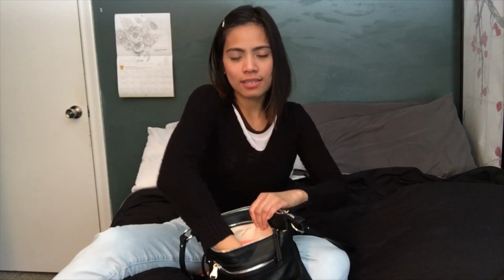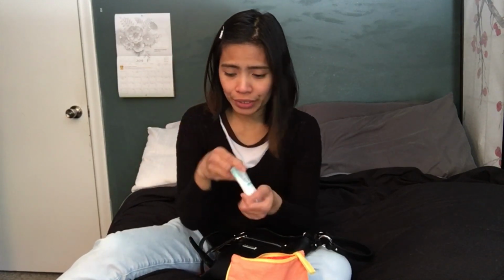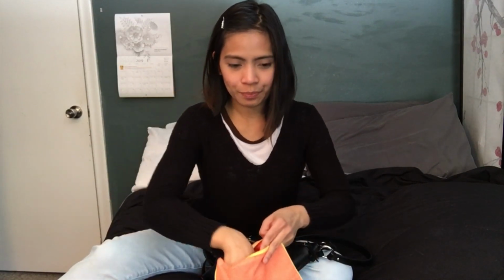Okay, and the next zipper. Okay, what's in here? This is where I put all my treasure charm. So, there you go. Here's my napkin. I have napkin here. And then lotion, a sanitizer, lip balm, of course, di mawawala.